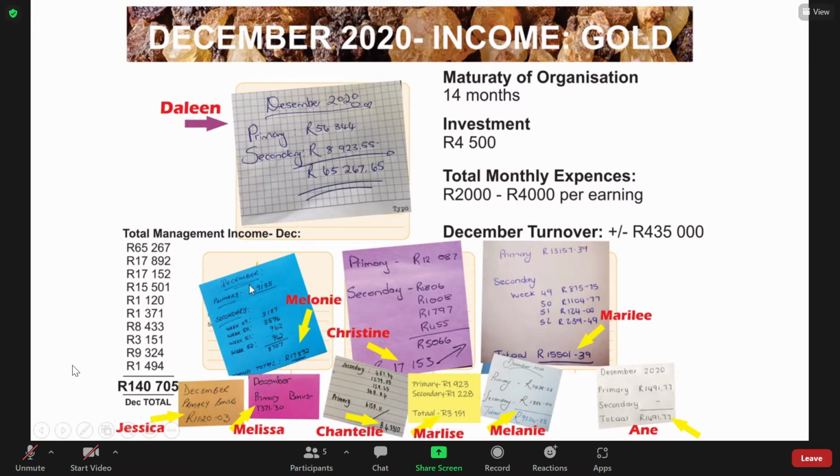So what I want to illustrate with this is, if these people would be managers in a conventional business, a business that started 14 months ago with the investment capital of this, they would never earn these salaries out of that organization. So the potential you have here is phenomenal. The income potential, the income growth is real.